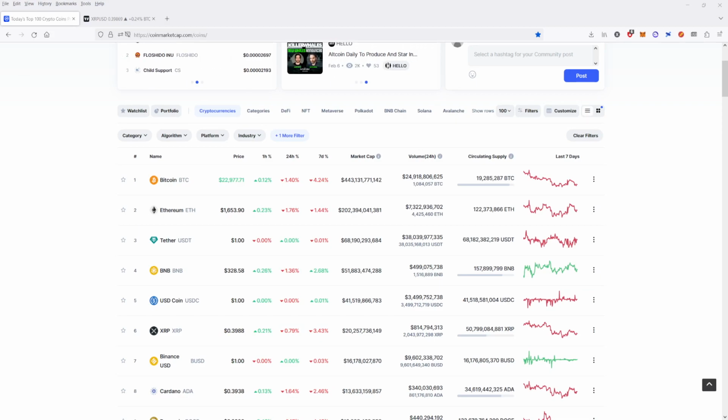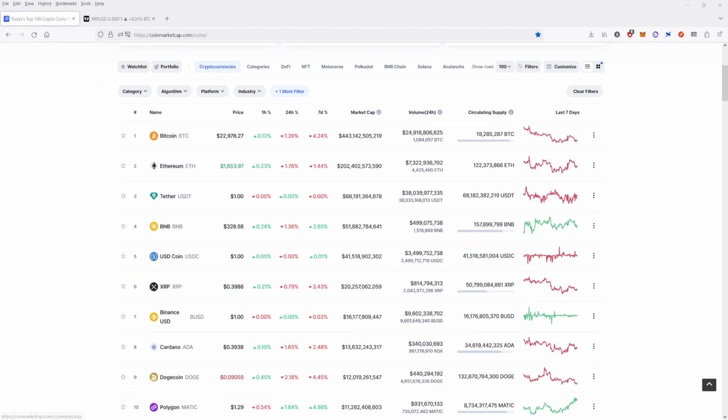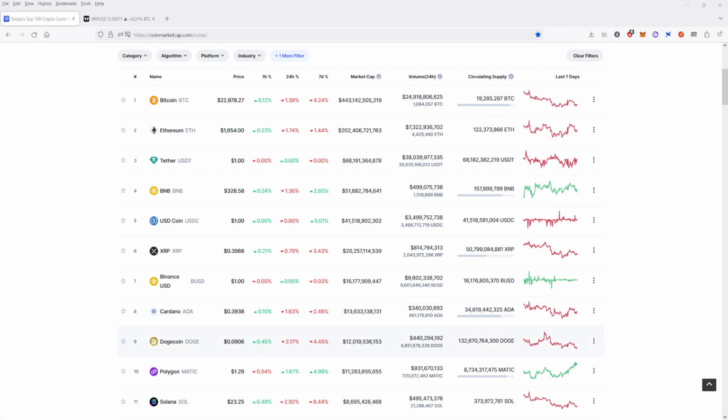We're going to talk about some other crypto chart TA, and we're going to be doing XRP, Cardano, and we're also going to be doing Dogecoin. So we're going to get right into it here.